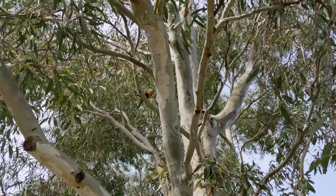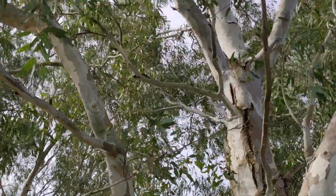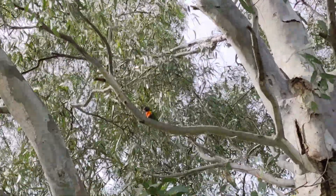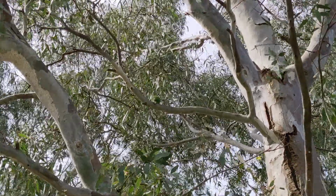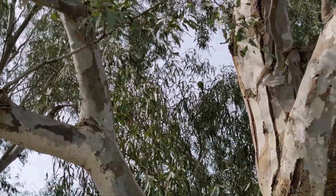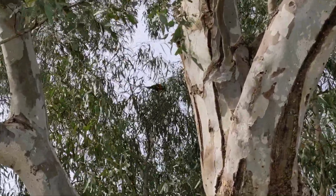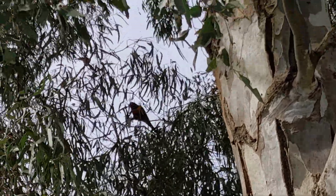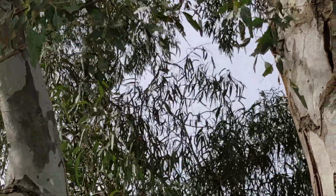For their habitat, the rainbow lorikeet likes to live in coastal regions. They also like to live in trees, rainforests, woodlands, as well as in urban areas. They mostly eat flowers from trees and shrubs and harvest nectar and pollen, but they can also eat fruits, seeds, and some insects. They build their home in chewed decayed wood, usually in a hollow limb of a eucalyptus tree.